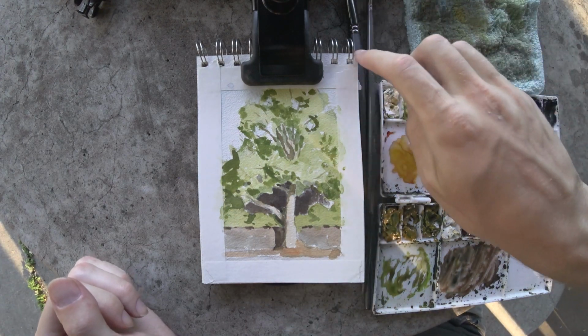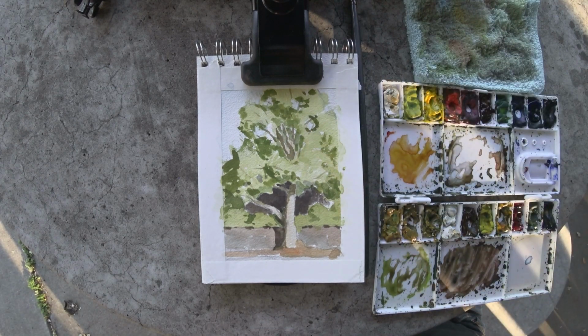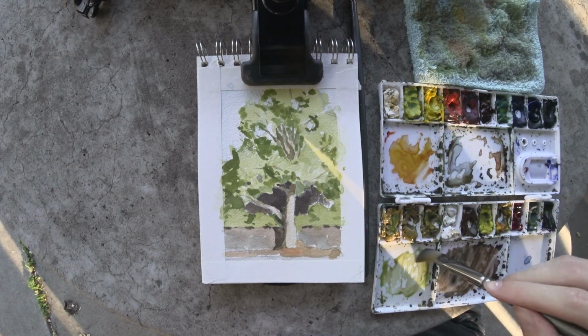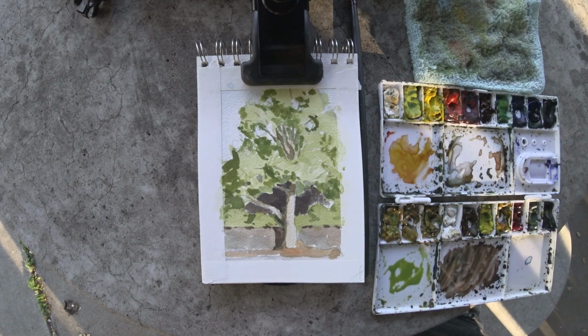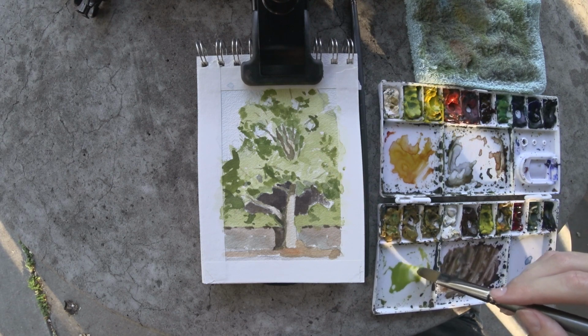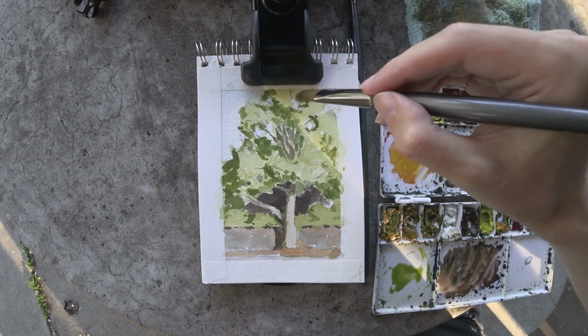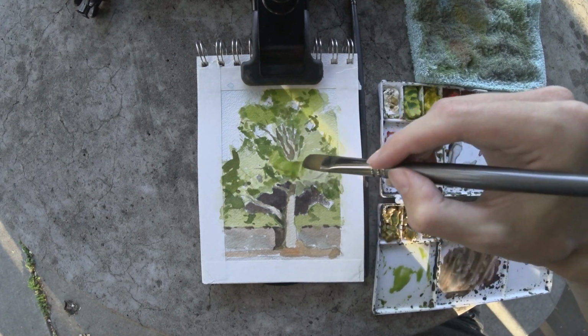Yeah, I think that's what's throwing me off, is the light on the tree is just a little too light. It needs to be a darker value. So warm green, but a light value. Let's give this a shot. This could push it over the edge, but I'm going to go for it. There we go. That's going to work.